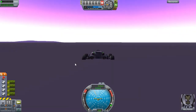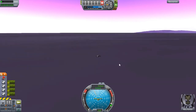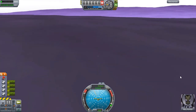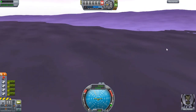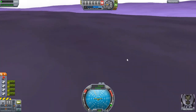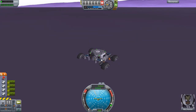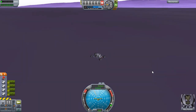But yeah, that's going to be it for this episode. I was going to drive around for a little bit, plant a flag, do all that, but I am very far away from the shore, and I don't know how in the world I could possibly make my way over there. I don't have nearly enough fuel left in these engines to do anything, really. But yeah, I'm a little sad by that. Oh well, that's going to be it.